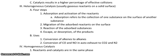There are 4 steps to this, and you can read through those. You can see the uses: conversion of alkenes to alkanes, and maybe a little more important, a conversion of carbon monoxide and nitrogen monoxide in auto exhaust to create carbon dioxide and nitrogen gas.